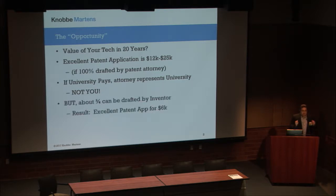But you, as inventors and people involved with the startup, can help draft the patent application. In fact, you can write about 3/4 of it with little training. And what that results in, if you can draft 3/4 of the patent application, you can end up with an excellent patent application for $6,000, which might be much more in line with the university budget. And this is perfectly acceptable under many university policies that I'm familiar with.